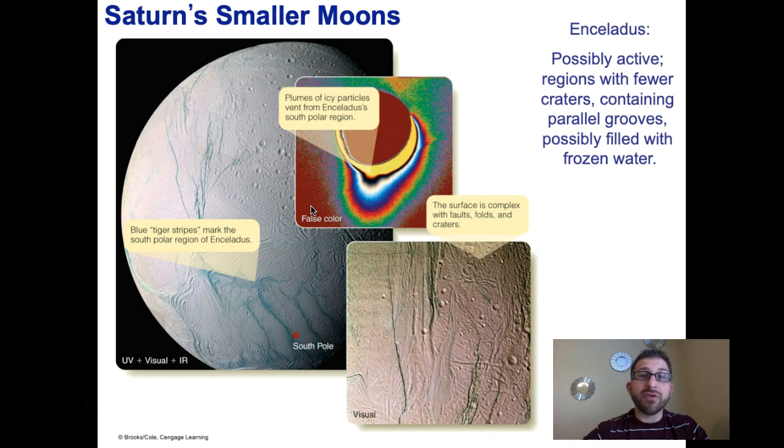Enceladus has some of these really cool blue tiger stripes across its surface, indicating quite a bit of activity is going on here. A very bright, very crater-free surface at some locations, with cracks and crevices and folds and faults all over it. And when we look at Enceladus from a spacecraft image, we are actually able to see that it has icy particles venting from its south polar region, which is kind of interesting and plays a role in the formation of rings around Saturn.